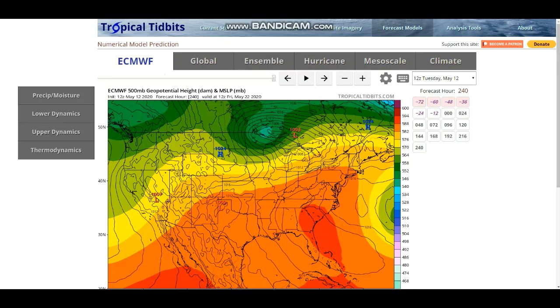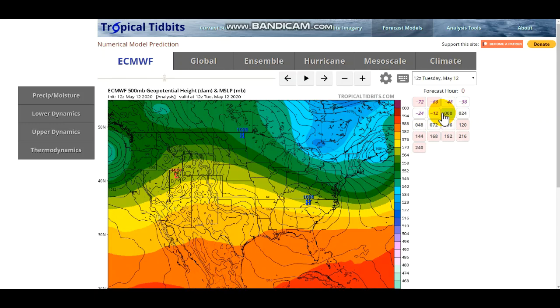So let's look at the European model. This is basically a geopotential height and the mean sea level pressure. The cooler the colors get, and you can see with this bluish color, that's below freezing and just cooler. Now the freezing line is technically this blue thing right here. This is where it starts getting light blue. Anywhere you start seeing the oranges and yellows, that's where it gets pretty warm, and the red is basically hot.